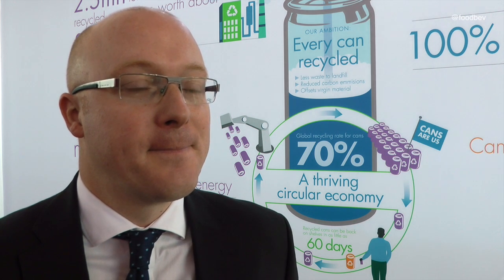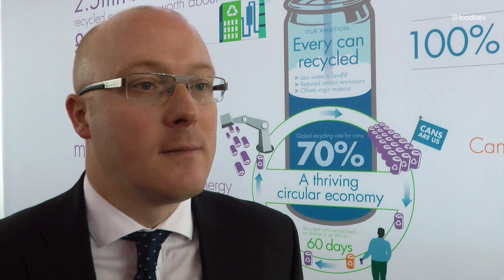So we've just looked at the 12 sustainability commitments, and now we're moving on to look at aluminium in the circular economy, which is a thriving circular economy. Can you talk me through the points on this really interesting infographic?